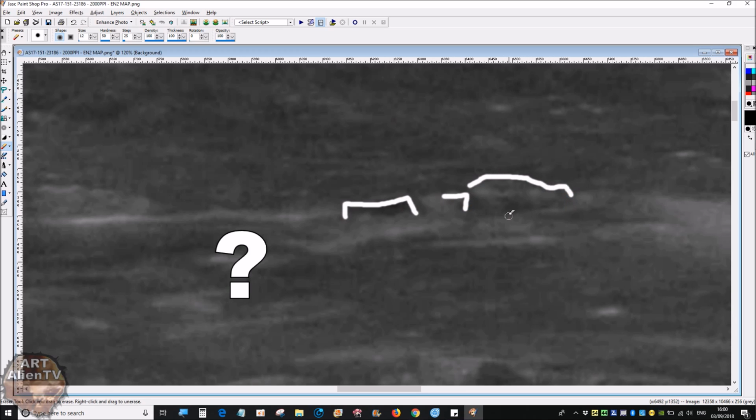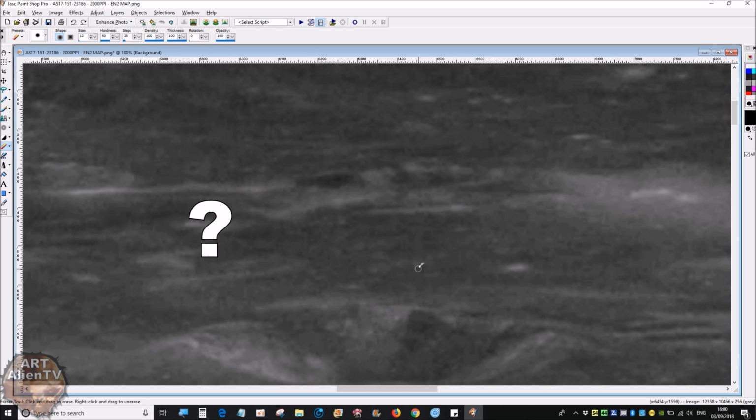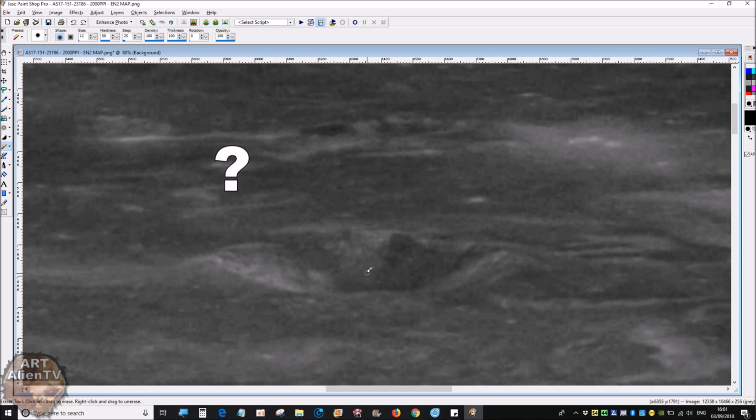Now, some of these may actually just be kind of mountainous ridges that are sticking up, and because they're a long way off, they look a bit squared off because of the pixelation. You do have to bear that in mind. This is why I try and always concentrate on the really large stuff.